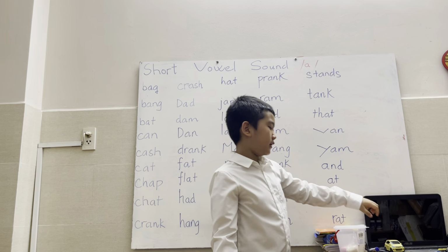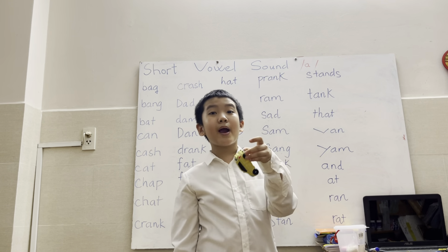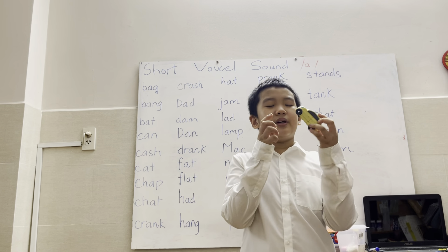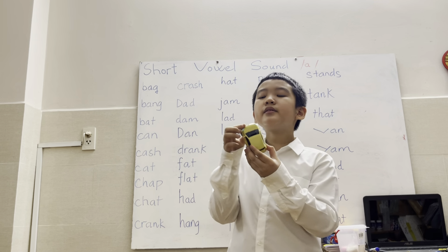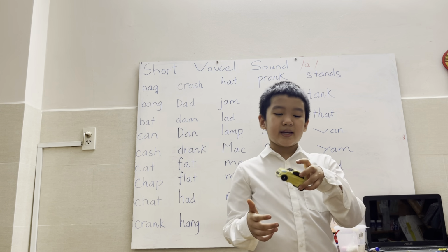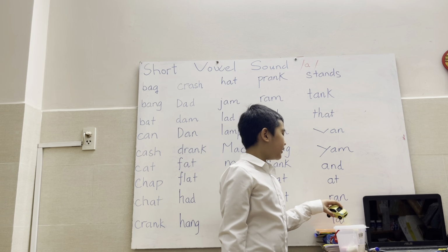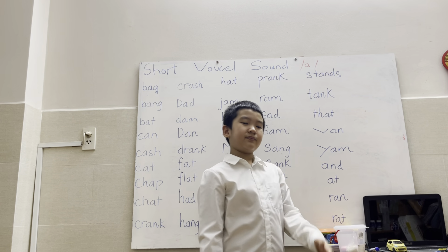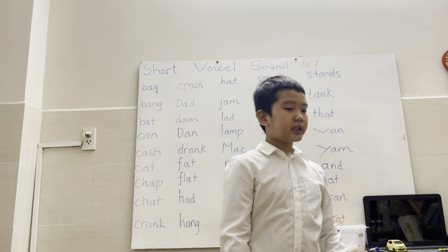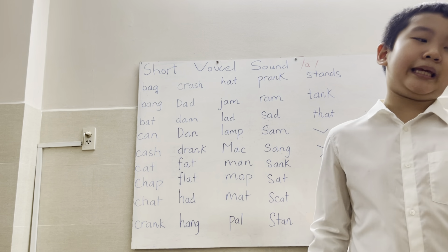Lamp. There is a lamp. Where is the lamp? The lamp is inside the car. There is a lamp inside the car. The lamp can shine in the car. Those are pretty good, short and good sentences for the children who study this book. Book one, mainly book one.